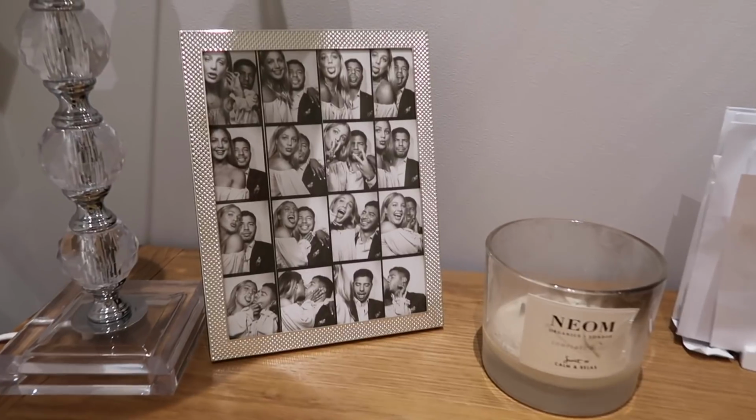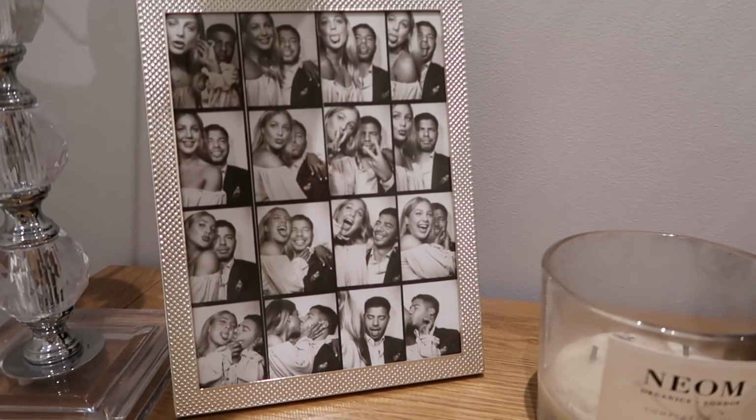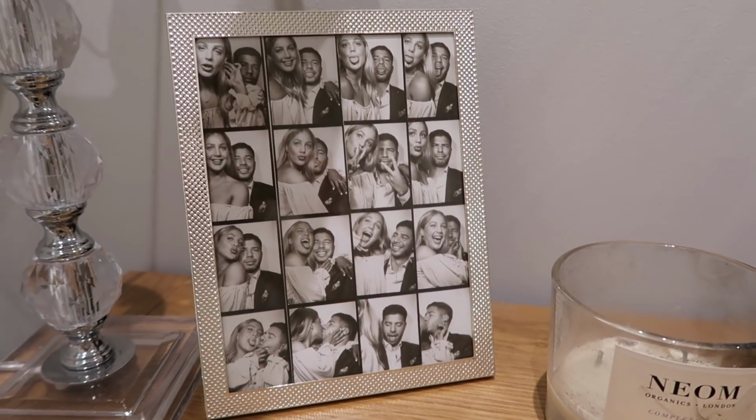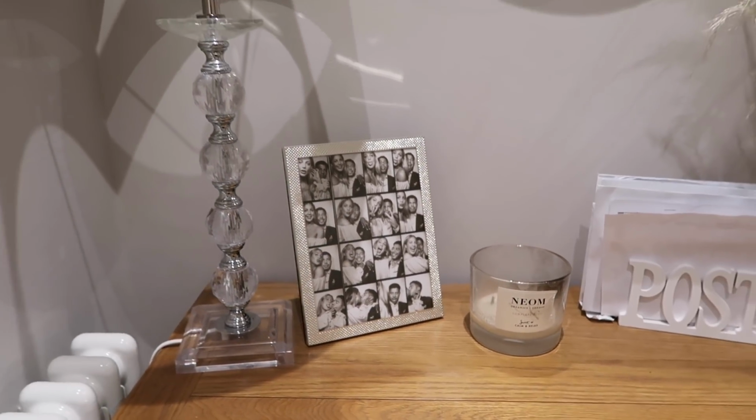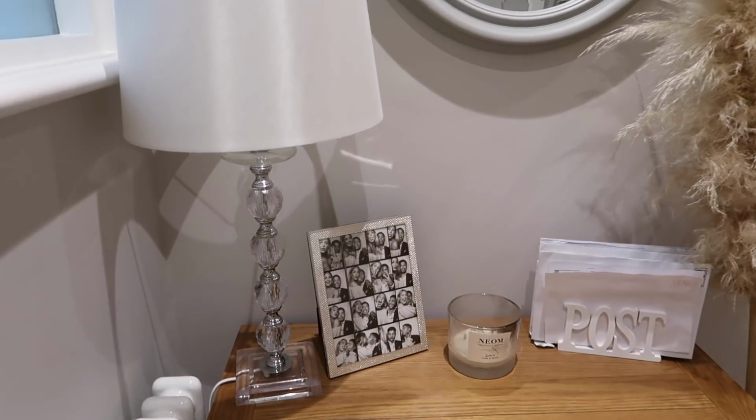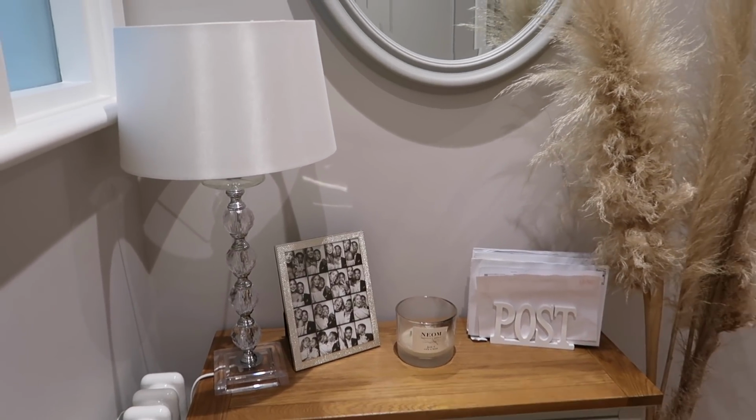Love this picture frame. It's from Zara Home. These are just some fun pics of us from a photo booth. We both love these. I've got my neon candle here, and also this lamp was from my old place. I'm pretty sure it was from TK Maxx.